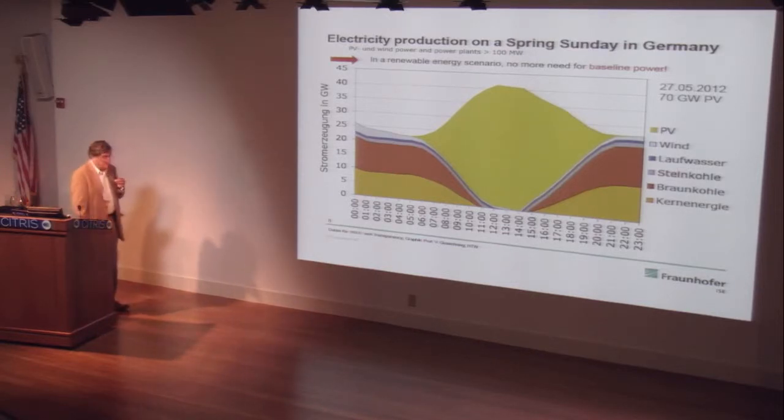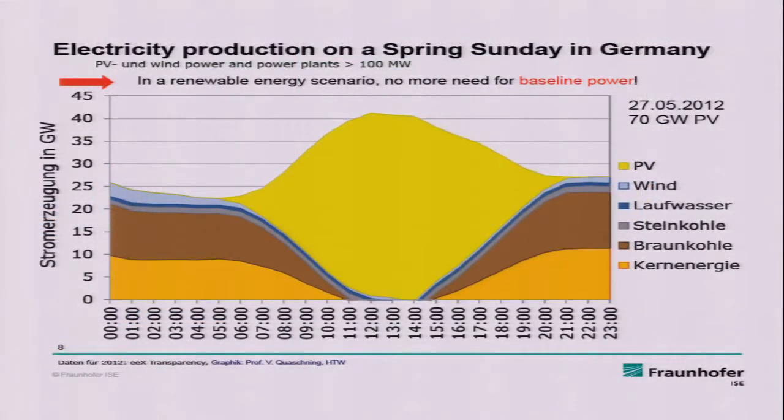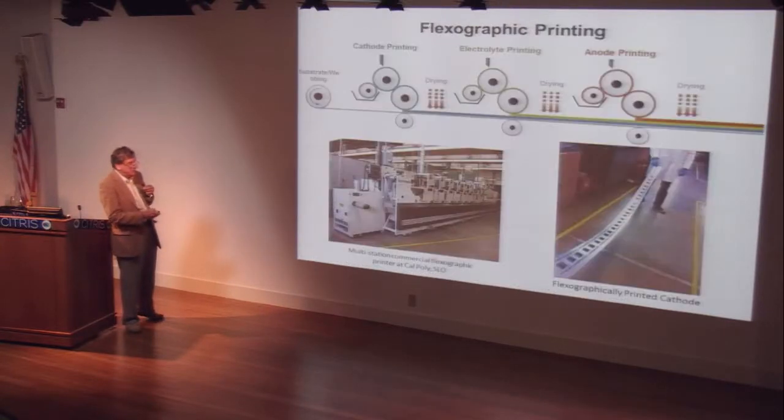Presumably, this would include, and maybe even mostly be, printed batteries and supercapacitors. So this brings me to electrochemical energy storage on a larger scale. Capacitors are very good in terms of delivering power. Fuel cells very good in terms of delivering energy. And batteries and electrochemical capacitors are somewhere in between. But all these things would have to be big in order to satisfy this need in connection with photovoltaics.